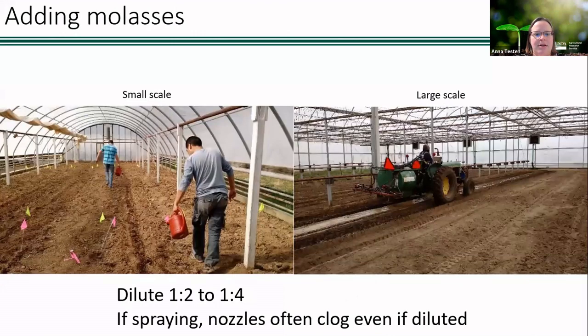Now, if you are using molasses on a small scale, you can use watering cans or a backpack sprayer that you removed the spray nozzle from. On the large scale, you can use a sprayer. Molasses, if you've worked with it before, is really difficult to work with. It's very sticky. It clogs everything. So make sure you're diluting that either 1 to 2 or 1 to 4, because otherwise you're going to run into an excessive amount of clogging.